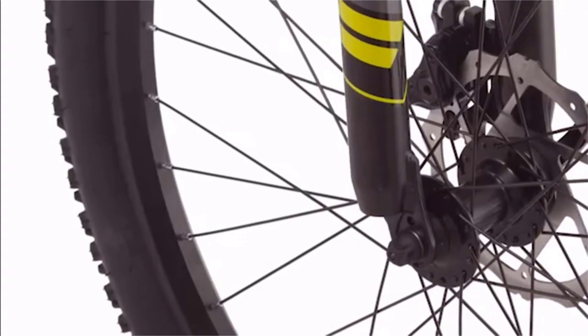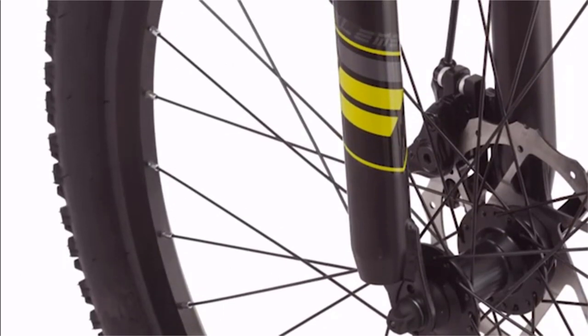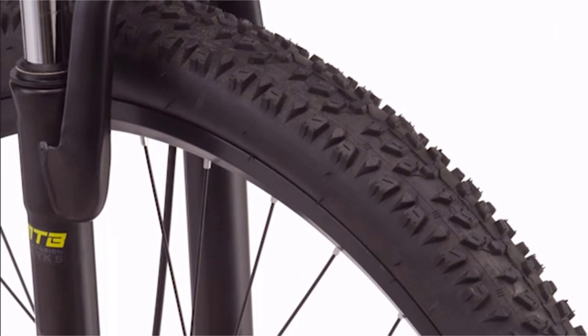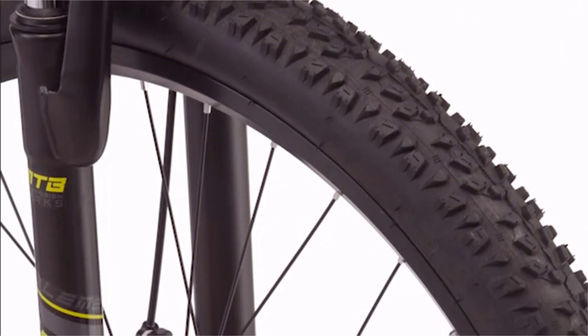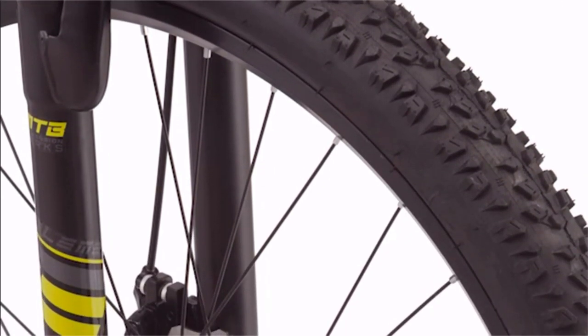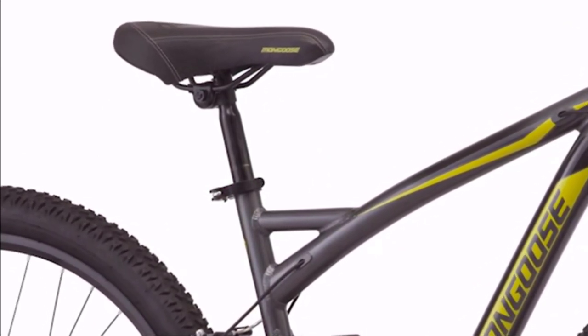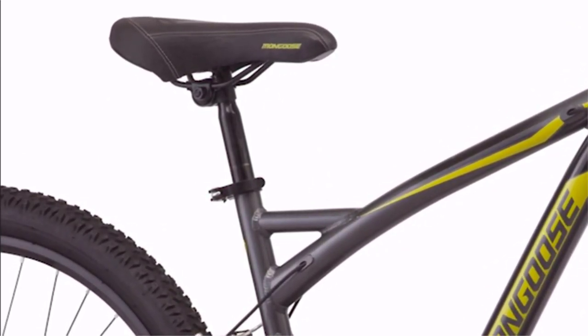The alloy rims offer added durability without weighing you down. And the tires are just over 2.25 inches wide to give you the extra stability you need on rough terrain. Plus, the quick-release saddle makes it easy to adjust the height and find your perfect fit.